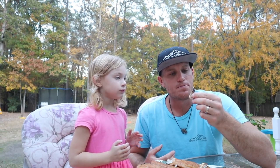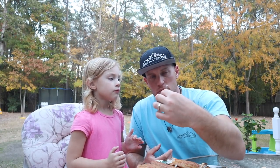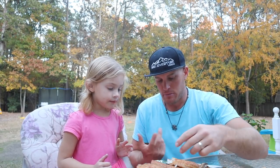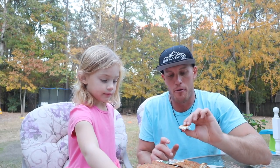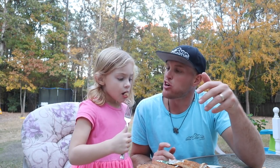The thing with at least the trout skin, it's not really edible. It's super chewy. So leaving the skin on would probably just be for the smoking purposes. Might keep moisture in, I don't know. But the skin is not edible. So we learned that today.